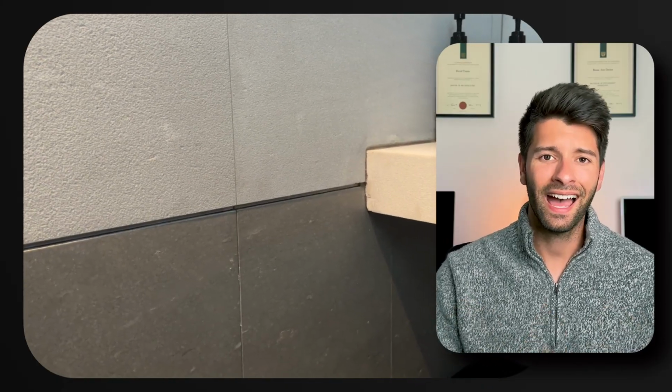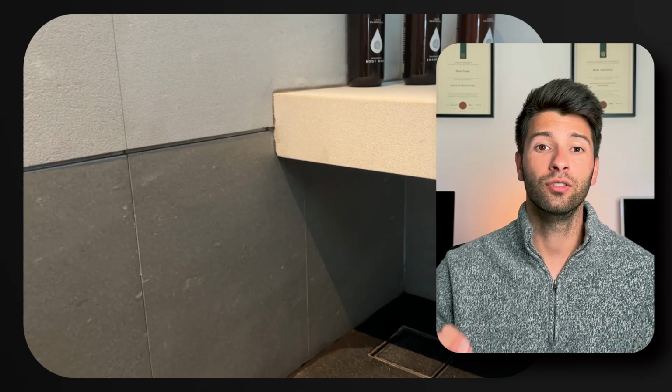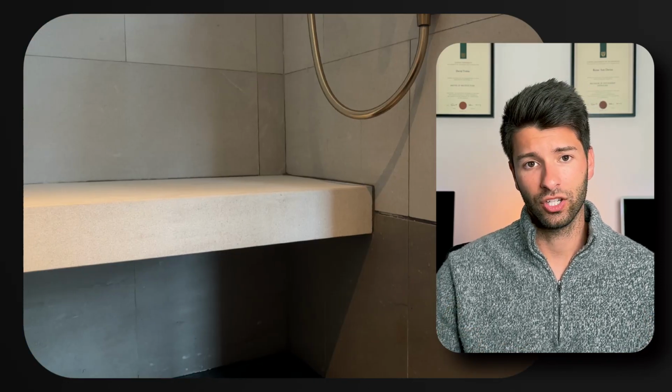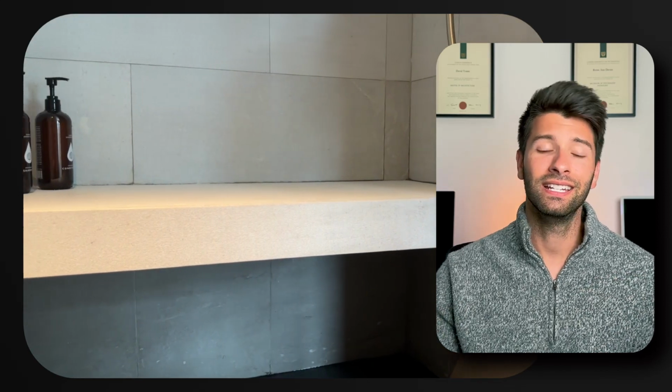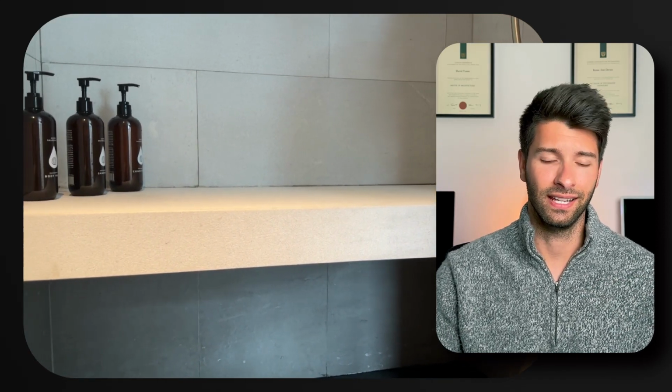The skirting tile perfectly aligned with all of the bathroom's features, except one. The shower seat was just a tad too low in terms of both usability and design language, resulting in the skirting tile cutting the bench in half instead of perfectly aligning underneath. It's such a small detail, but it makes such a big difference.